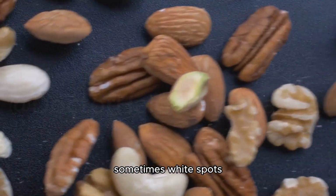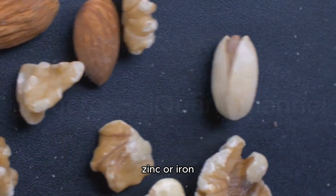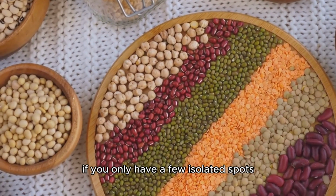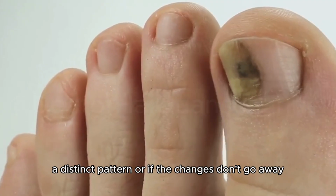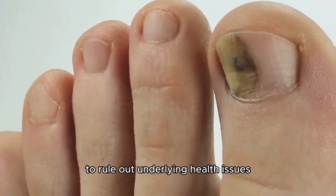Sometimes, white spots or changes in your nails can be caused by nutritional deficiencies, especially if you're low in protein, zinc, or iron. Eating a balanced diet with plenty of these nutrients can help keep your nails healthy. If you only have a few isolated spots, it's probably nothing serious. But if you notice widespread whitening, a distinct pattern, or if the changes don't go away, it's a good idea to consult a doctor to rule out underlying health issues.